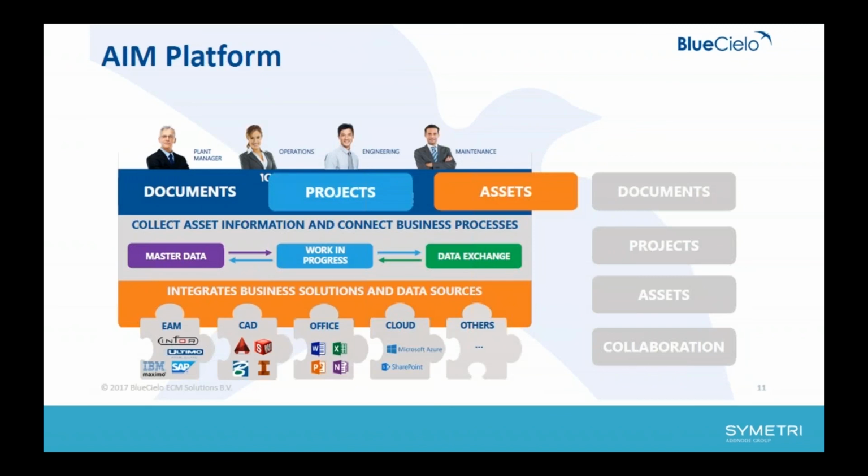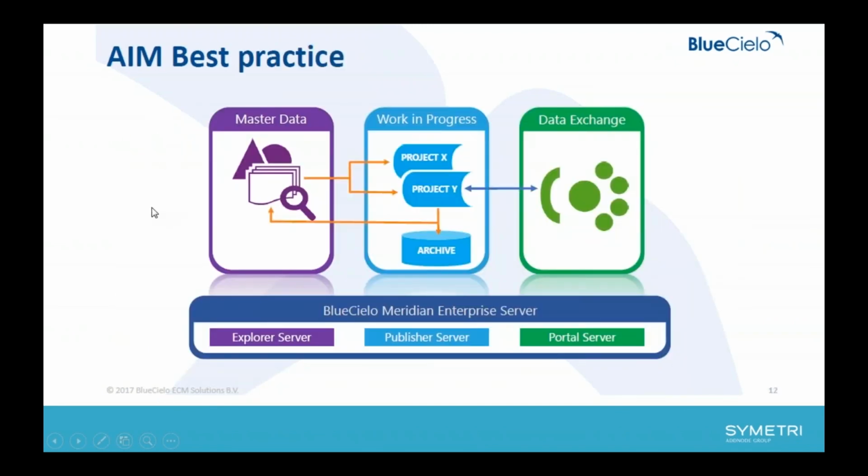If we look at the integration part down here, because this is why I took this PowerPoint with me, there's a short list of software that Meridian integrates with, and we have experience doing that inside Symetri in more or less all of them, except Ultimo, I may say. For every other software we have done integration, and this is actually rather cool because it means we can really manage things.